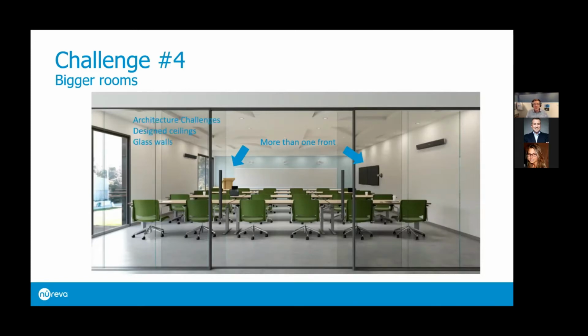Architectural challenges, right? This was already happening before everything that happened to us over the last little bit, but designed ceilings that are specifically treating acoustics, glass walls. Those design trends aren't going to stop. Someone's going to come up with something newer, better, cooler, and we need to be able to adapt to those things and make sure that the technology that's out there, that's available to all of us, can actually handle those different changes that are entering the market that need to be figured out.